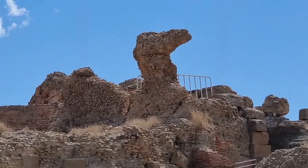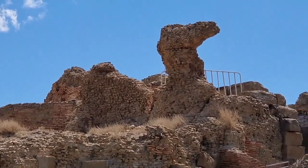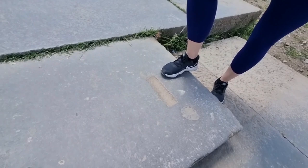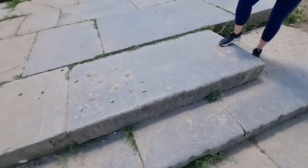Camel by here, head, hump. So the aim of this game is not to go past that line when you throw, and you need to get the stones in these holes. No, not one.